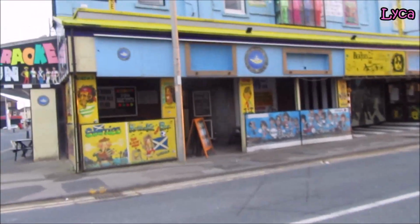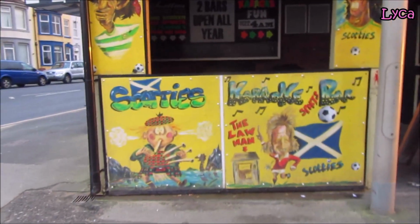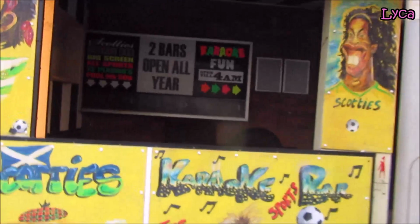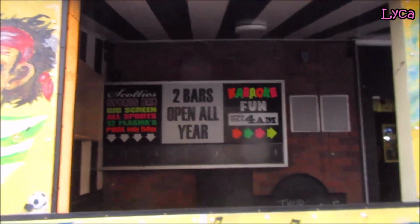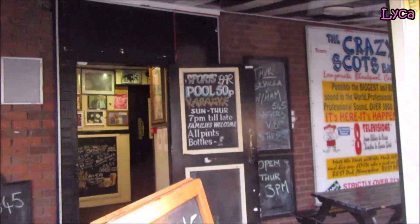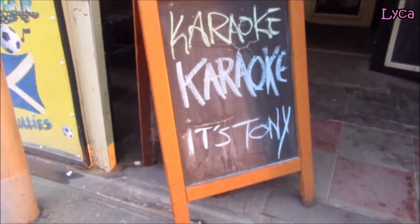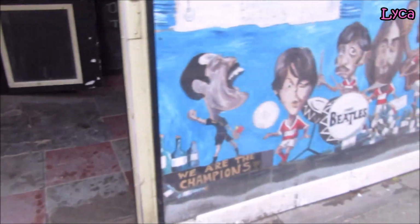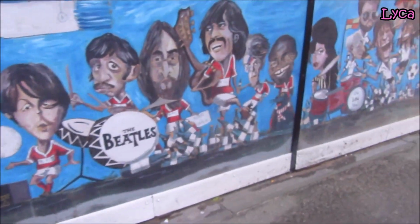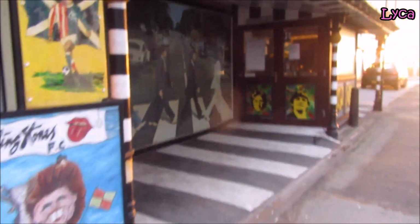At the Beatles bar. You can see all the little things there. Two bars, oops, I nearly fell off the curb then. Open all year. The Crazy Scots bar, sports bar, pool 50p. Karaoke, it's Tony, and there you can see all this fantastic Beatles artwork here. Not a Beatles fan, but you've got to say this artwork is cool.